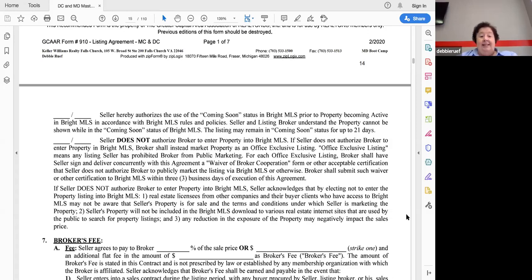Okay. Seller does not authorize the broker to enter into the MLS. If seller does not authorize the broker to enter property in the Bright MLS, broker shall instead market property as an office exclusive listing. Office exclusive listing means any listing seller has prohibited broker from public marketing. For each office exclusive listing, broker shall have seller sign and deliver concurrently with this agreement a waiver of broker cooperation form or other acceptable certification that the seller does not authorize the broker to publicly market the listing via Bright MLS or otherwise. Broker shall submit such waiver or other certification to Bright within 3 business days of the execution of this agreement.